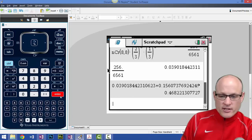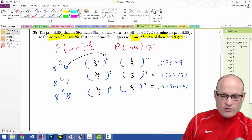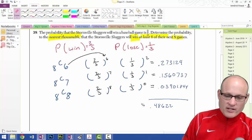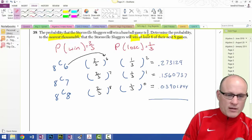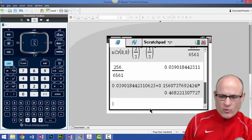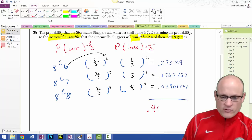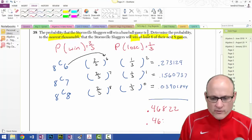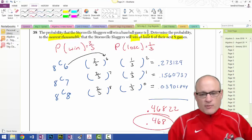I hit enter, and I get 0.46822. Is that right? See how easy it is to make a mistake? And I just lost 25% on that stupid problem because I didn't write down what was on my calculator. So 0.46822. Rounded to the nearest thousandth would be 0.468. All right, we got one left, kids.